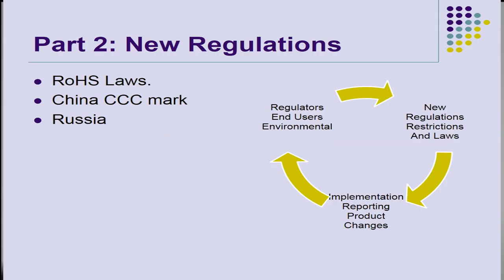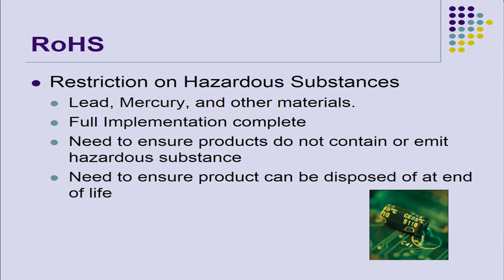So now let's look at new regulations. What's coming on board for the restriction on hazardous substances is they're ramping that up. That now applies to a subset of industrial equipment and all consumer equipment and all electronic equipment. We're at the point now where Europe will not allow lead, cadmium, and other hazardous materials, hazardous substances, to be imported within their equipment or even to be built in the European Union with those types of materials in them.